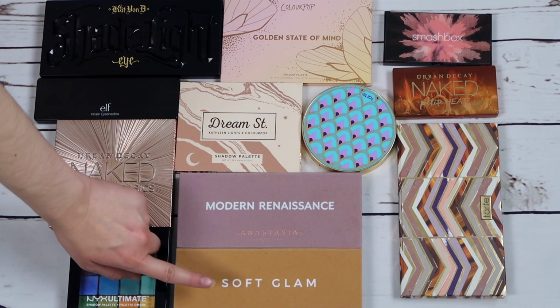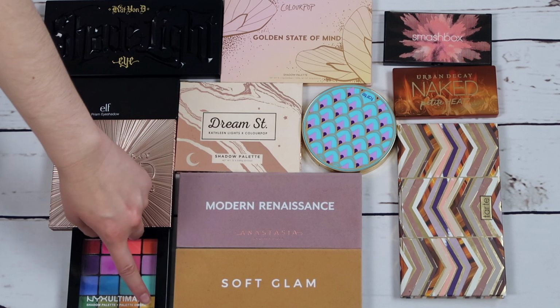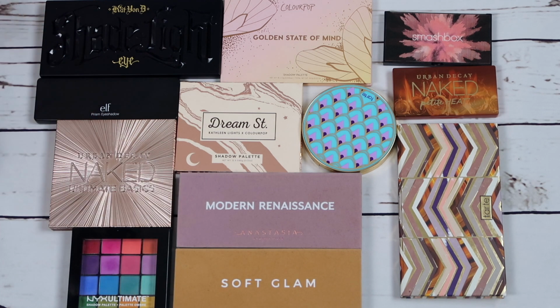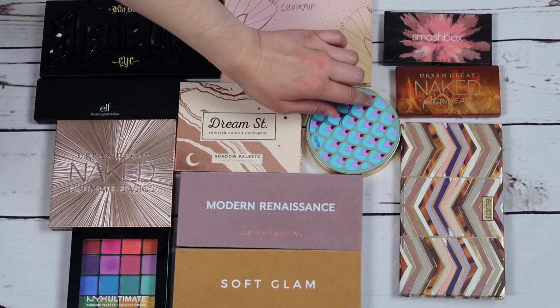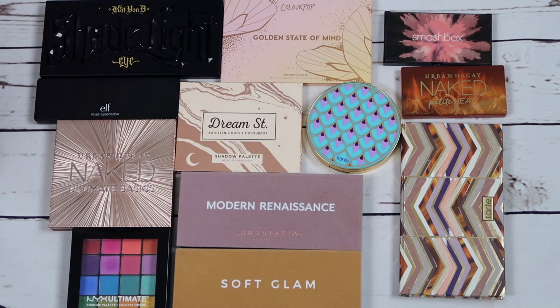I also am obsessed with the Anastasia Soft Glam palette right down here. It's so amazing, great for everyday and great for super, super glam as well. And then one I recently got that I have been obsessed with is the Tarte Rainforest of the Sea Volume 3 palette. It's super fun and glittery, and it's just really good for a pop of sparkle. So those have been my current favorite palettes.